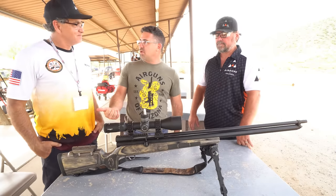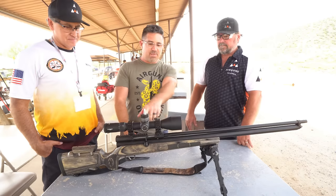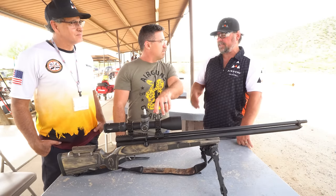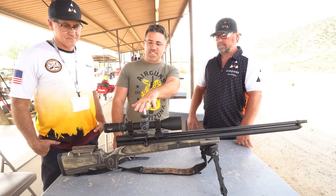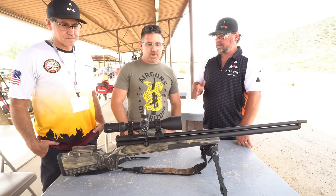Speaking of that, let's get into cost real quick. So we're $1,700 for the gun. How much are we for the scope? That scope, don't quote me on it, but I think it's around $1,400 or $1,600. But Athlon has them, if I'm not mistaken, in the $500 to $700 range. Athlon has a Talos.